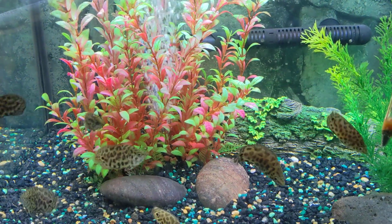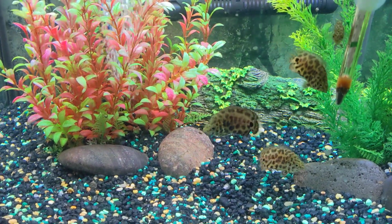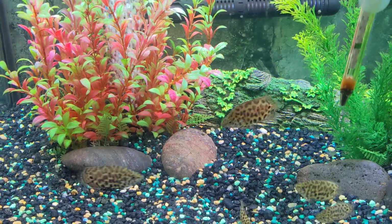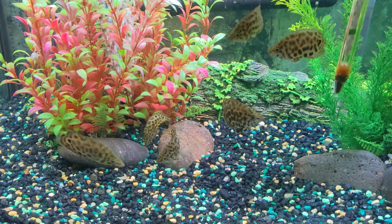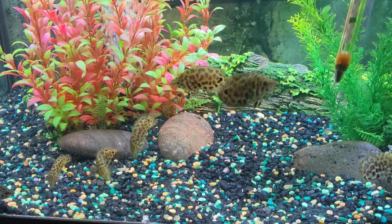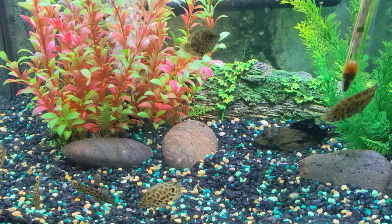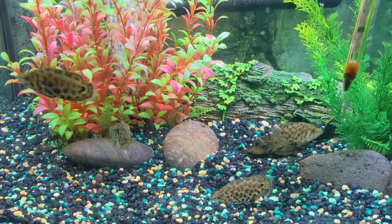Here we have a new addition that I haven't showed yet. I've been growing them out. They're called a Ctenopoma. They're related to the leopard Ctenopoma. They're related to the gourami family. Some people call them an African bushfish or a leopard gourami or a climbing perch. But they're really like gouramis.